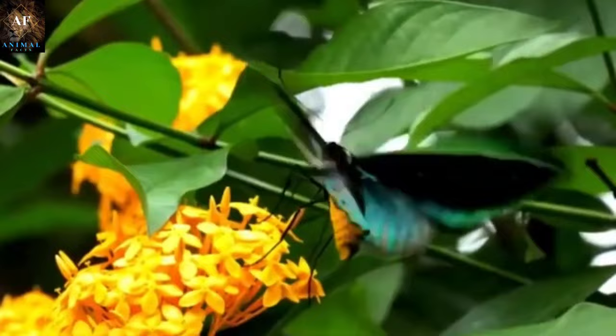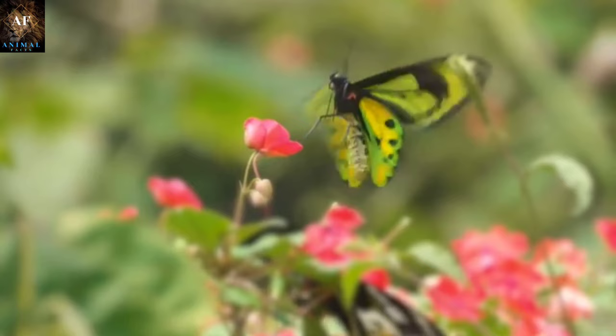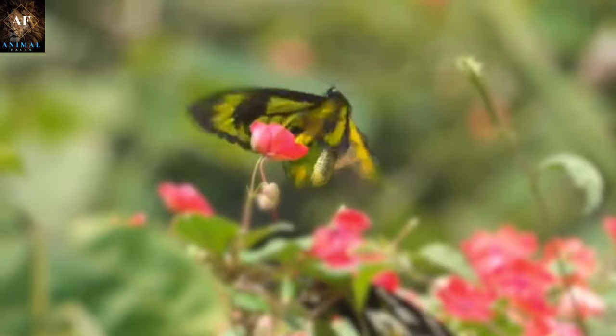This butterfly displays a stunning combination of colors. The upper side of its wings is predominantly black with iridescent greenish-blue and white markings. The undersides of the wings are more muted, featuring a mix of browns and grays. Male and female Queen Alexandra's birdwing butterflies have distinct differences in appearance. Males usually have narrower wings with brighter and more vibrant colors, while females have broader wings and more subdued coloration.